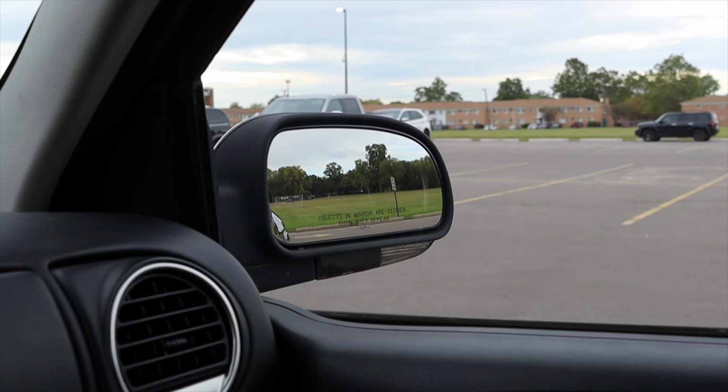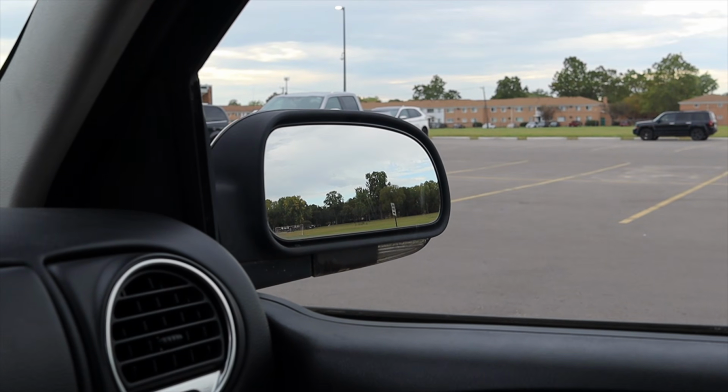I put it in reverse and the passenger side mirror tried its best to tilt down, but I think it's a little broken. It's okay, buddy. You're trying your best. Ooh. Going up ain't prettier. All right, now it's lost. It's going up and down.